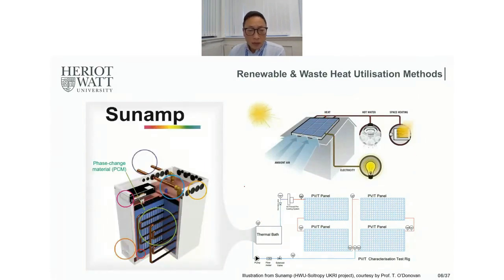Sun amp is one of our commercial industrial partners. We do not make the PCM material and the storage system ourselves, but together with the company Sun amp, we are now testing this integrated system in our real testing field in our university.